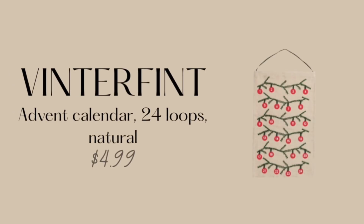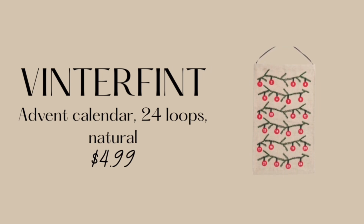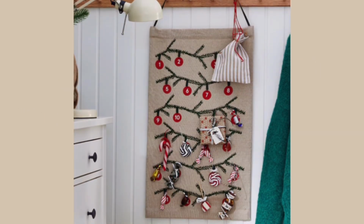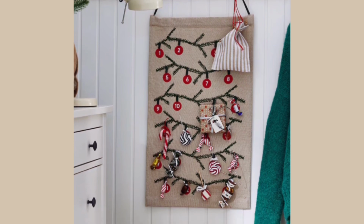Count down to Christmas in style with the VINTERFINT Advent Calendar with 24 loops. Its simple, rustic design allows you to attach small gifts, notes, or ornaments to each loop, creating a personalized and interactive holiday experience. This charming calendar fits effortlessly into any decor, adding a special festive touch to your holiday traditions.